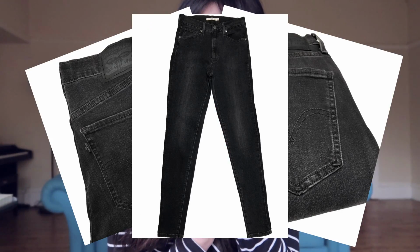So the first thing that I bought was a pair of black jeans from eBay, and they haven't arrived yet, so I can't actually show you them, but I bought them because I never actually used to like wearing jeans because I felt like they were too constricting, and I didn't feel like I could move properly. So I never used to wear them. But then recently I've lost a little bit of weight and I feel comfortable in them, and I find them a very versatile thing to have in my wardrobe.